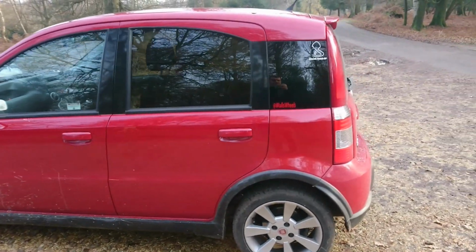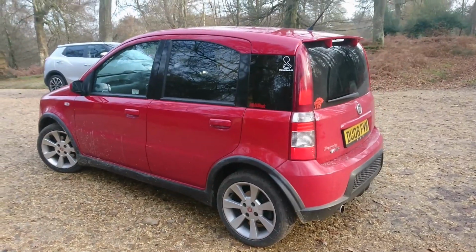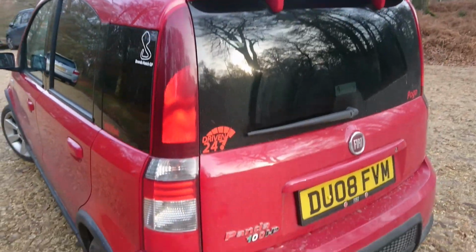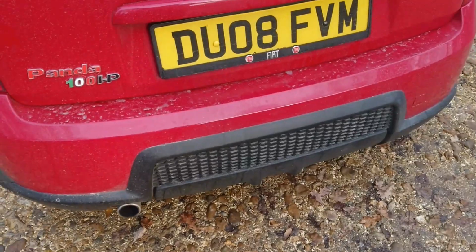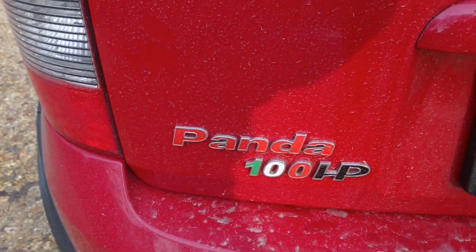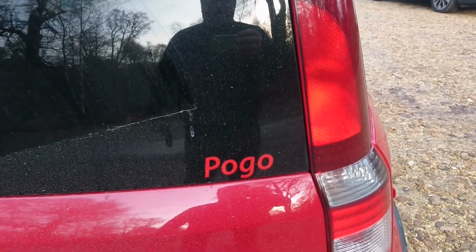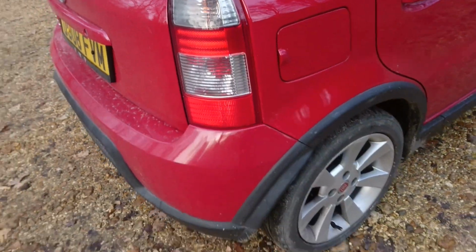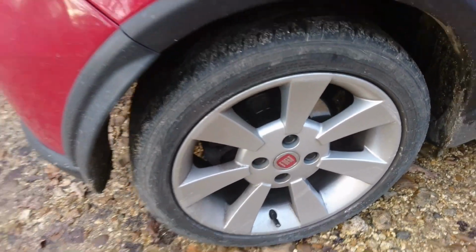I think this is the best looking second generation Fiat Panda. Certainly the little spoiler up here and the unique rear bumper with the diffuser look good. That is the standard exhaust, by the way. Jake's worked hard at making that badge look really good. That is the name of the car. It's actually even on the engine, one of the pipes. You can see that. The wheels look very good. You've got rear disc brakes, actually, because it's a 100 horsepower one.